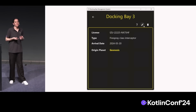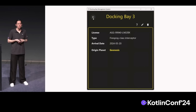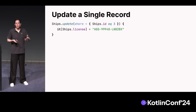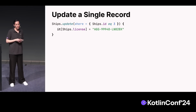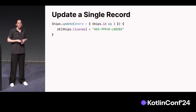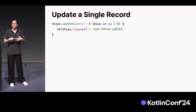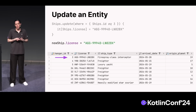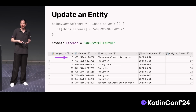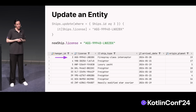Now, what if we wanted to update a single record? Let's say that the ship that we put in docking bay 3, they weren't actually using their own license, they were using somebody else's, and now they have a new one, and we need to update that. If we were using DSL, we would use the same update function we saw before with a where clause specific for that record, and we would assign the new value to the column. But if we're able to access a database value by accessing an entity object, surely we can set a database value by setting a database object field, which is how updates work with Exposed. We just assign the new value to the entity object's field. And we can see that we have an updated record in our system.